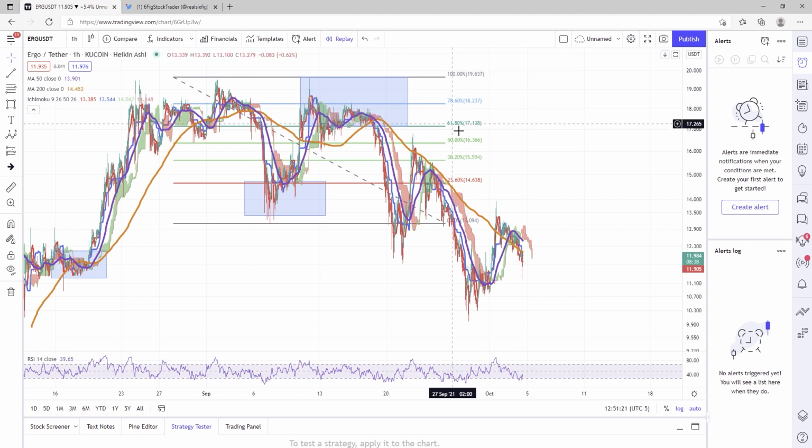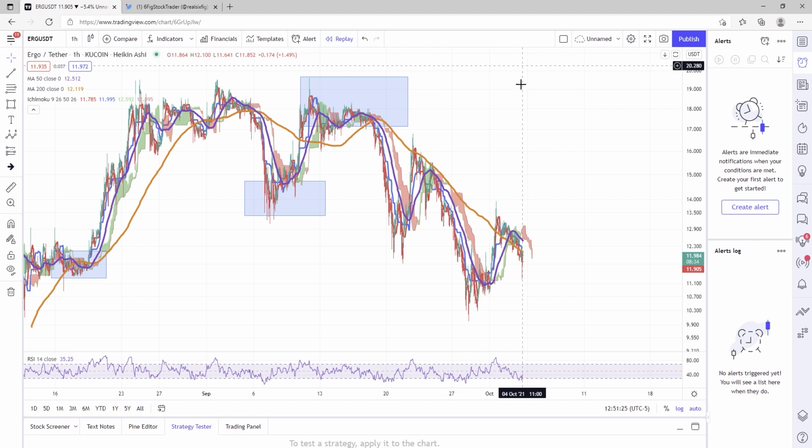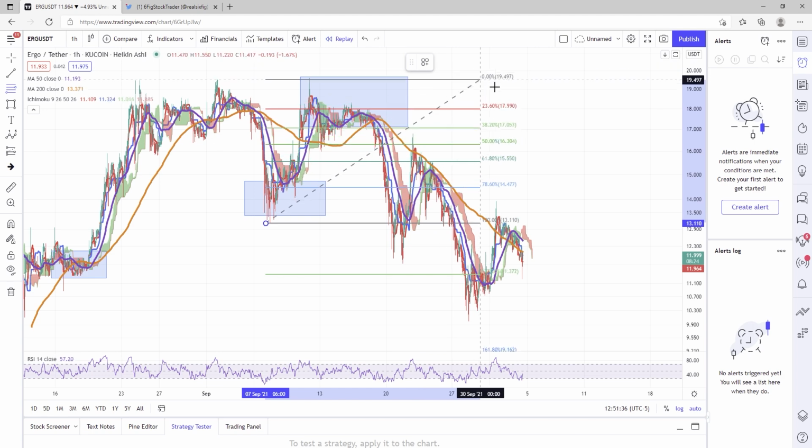Now that we have that established, we can try to figure out where the 127 retracement level is. We'll figure that out by measuring point B to A.